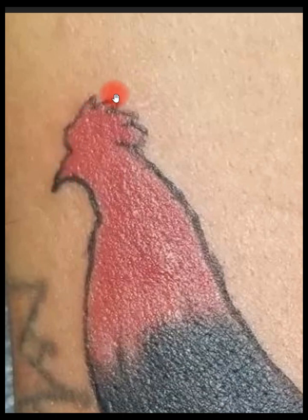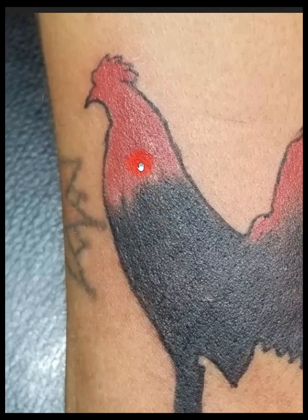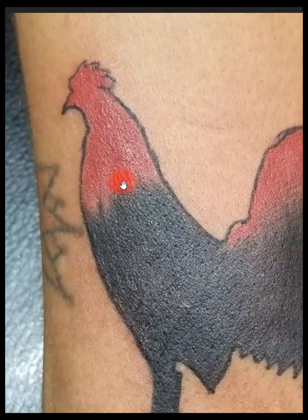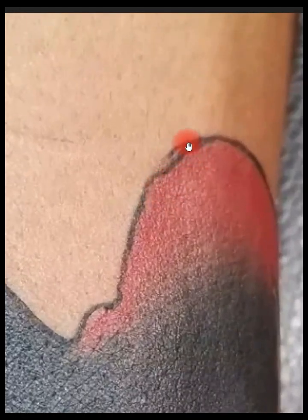You can see how it fades out, not at the proper depth. The blending here, the blending. I hate to see this, where black to red is not a difficult fade. It's a really simple one. It looks a little bit better here on the tail, but then right here, why did this not blend a lot smoother? There's just this clean line where black should fade to red, but it just goes from black to red. And again, you got the errors in the line work here.